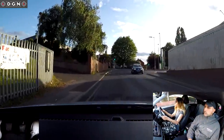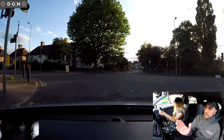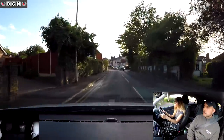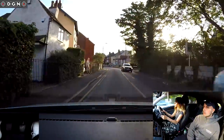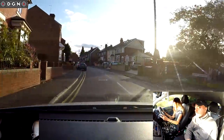Crossroad, so the lights are green, we can continue. Let's have a glance to the left and right. If anybody jumps in the lights, look ahead. Good, and continue. And again, ease off the gas for me, away from the curb, please. Okay, and continue.